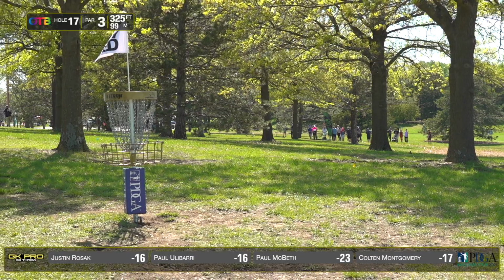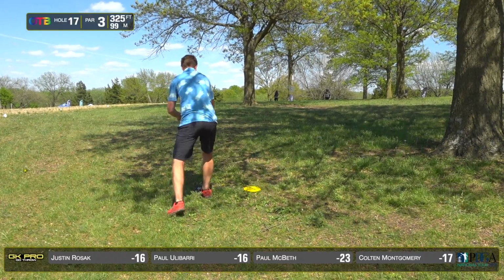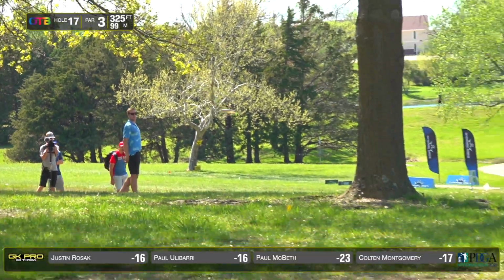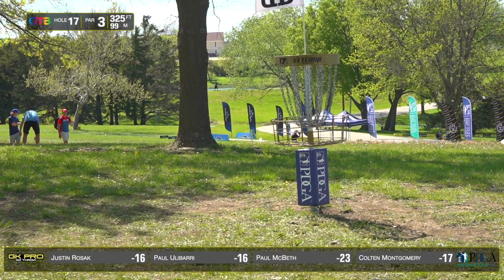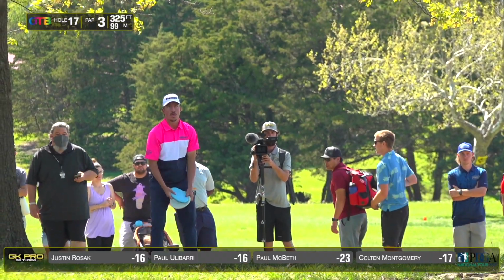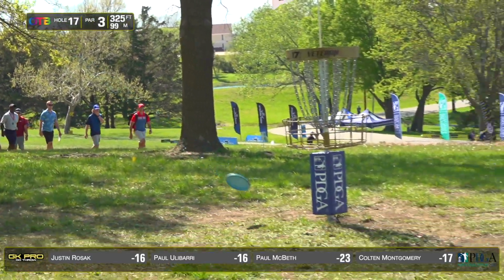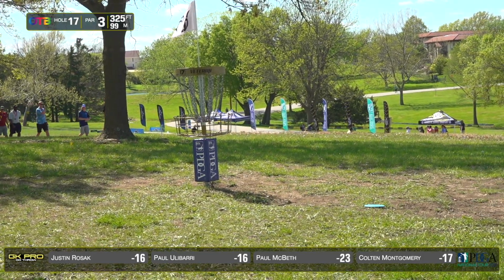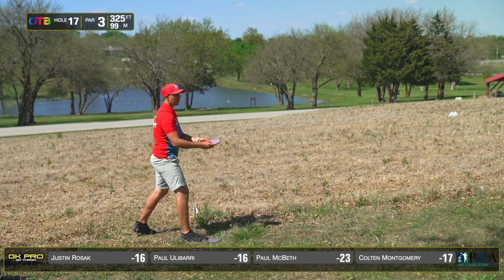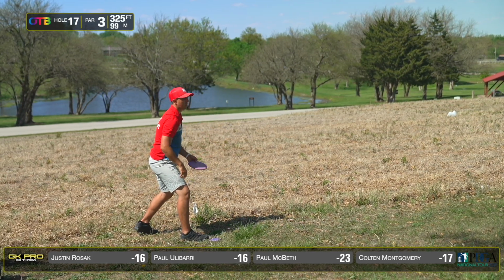Most important thing for that sidearm and the backhand line, you got to keep it low to the ground. And what a useful tool to have for Justin. Jump putting from like 100 feet away. Yeah, that'll save plenty of strokes. Paul's par attempt.